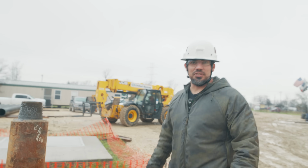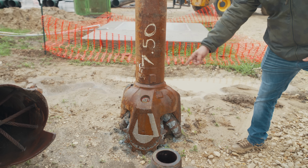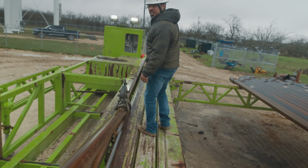All right, so you've seen drill bits before, but have you seen a drill bit this big? That's what's going in the ground and making that hole. Sheer treachery.